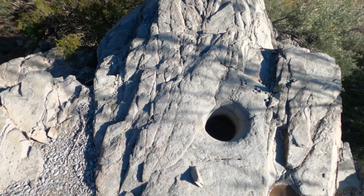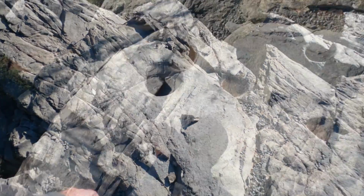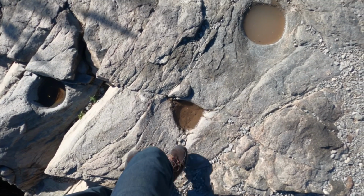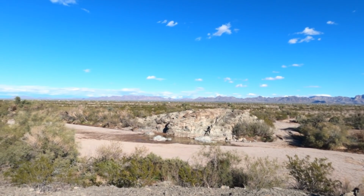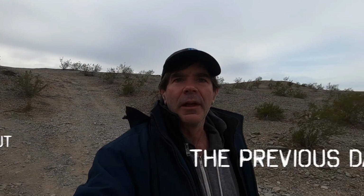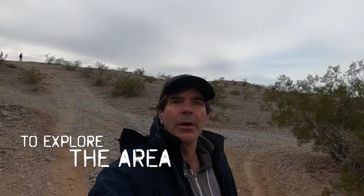At some point in the past, I don't know, 1,000, 2,000 years ago, humans were out here making food, grinding acorns, somebody was telling me. Isn't that amazing? And then that rock right there has the petroglyphs on it. So let's go down there. But those cooking grinding pots, as they call them, I guess, just this telltale sign of humans having lived out here a long time ago.